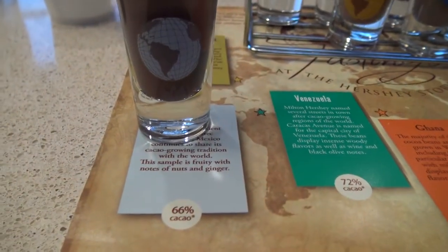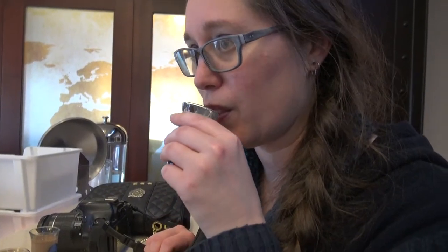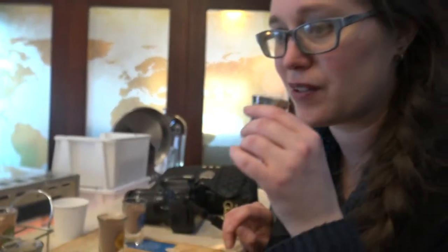We're up to Mexico, I'm excited for this one. Fruity notes of nuts and ginger. Taste good? Can we taste the ginger? You have to tell me, Joy. You have to tell me what you taste. Nuts and fruit first. Nuts and fruits? Yeah. All right, I'm going to give it a shot. All right, so Mexico sipping chocolate. Cradle of ancient Mayan and Aztec civilizations. Oh, yeah. I don't taste the ginger, really. Oh, no, I taste the nutty.